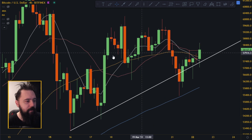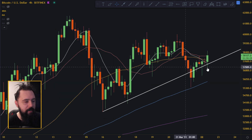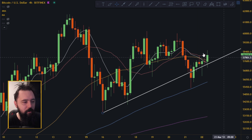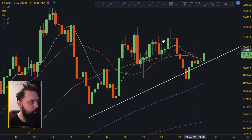You can see here clearly that we were bullish up here, all the way up here, and then we broke on the downside, and then people start panicking again as always, and now we are going up again, and now we are crossing on the upside again. And if that happens, Bitcoin is going to be super bullish again.